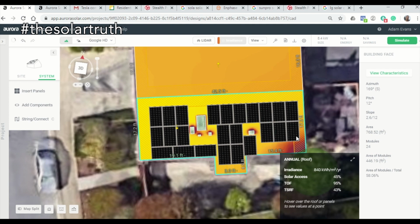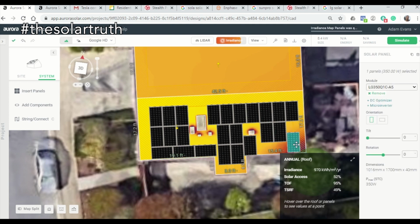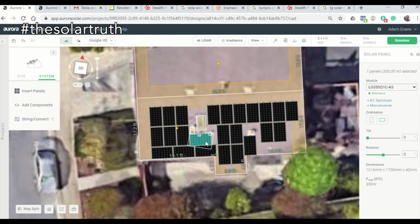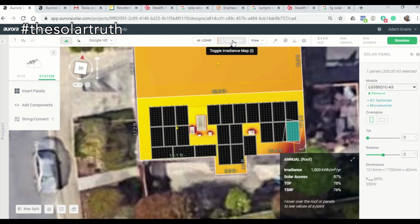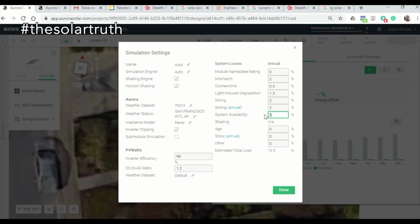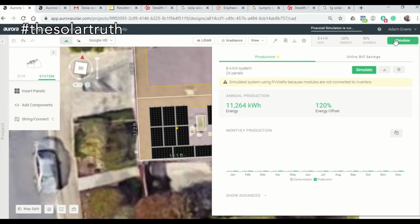These panels right there, I don't really want that one there actually, but I am kind of running out of room. Let's just do that one there. Oh, that's where it was. Okay, well, anyway, let's just see. This is very conservative also. 11,200.